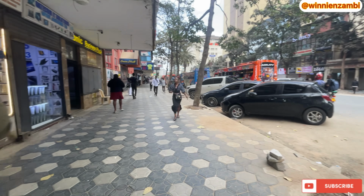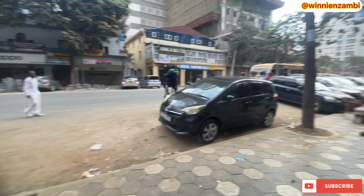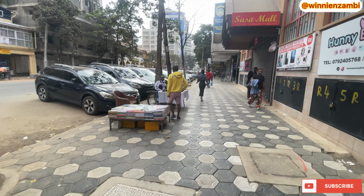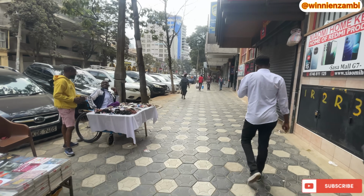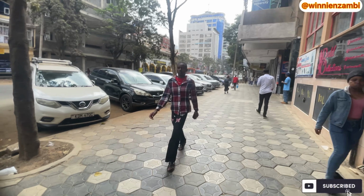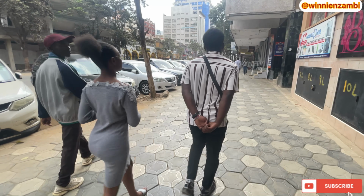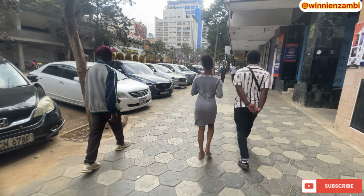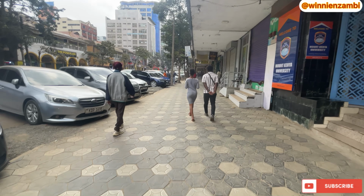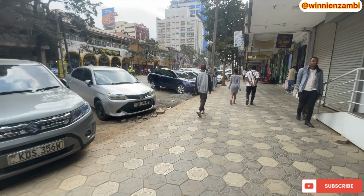So this is a view of where we're coming from. What do you think? And this is where we're headed. This is Sasa Mall, there's also Sawa Mall. If you watched part 1, you've already seen the tour I gave of the opposite street. If you haven't seen that video, please check it out so you get an update on both streets. On this street we also have Mount Kenya University, so you can get the seriousness of the streets we're walking on.